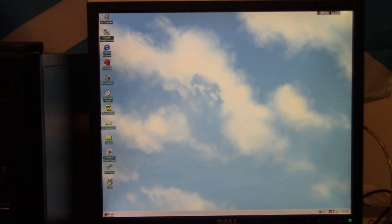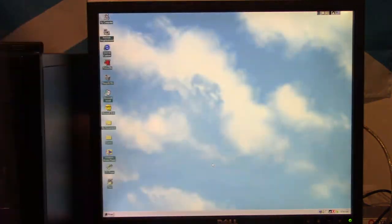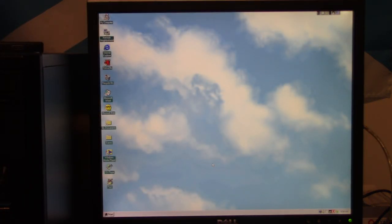Okay, let's try a game out. And by the way, this computer does run great with DOS gaming. But we're going to be trying this, which I guess is technically a DOS game, Rayman Gold. So I'm going to put that in the CD drive. This is a CDRW drive, but I don't ever use this for recording. I just put it in here because it was beige and matched the computer. It could play CDs.